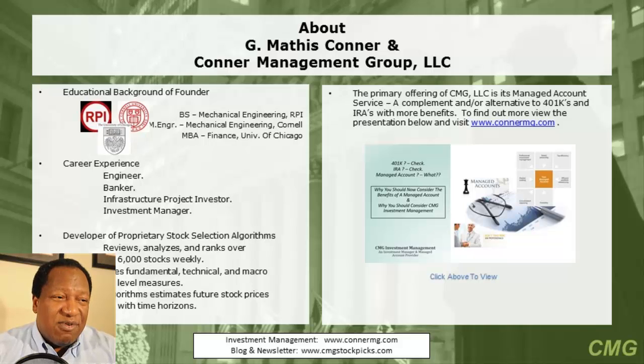Basically, they review, analyze, and rank over 6,000 stocks every week. They're pretty comprehensive and pretty thorough. The algorithms use fundamental and technical analysis and also consider some macro level measures. And another thing that's pretty unique is that these algorithms estimate future stock prices with specific time horizons.